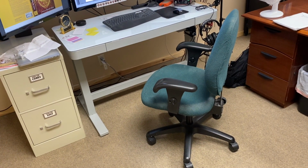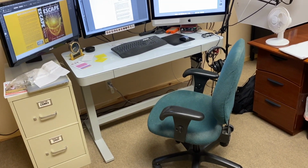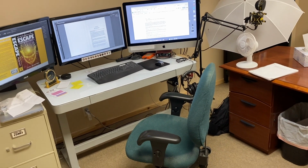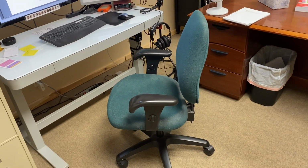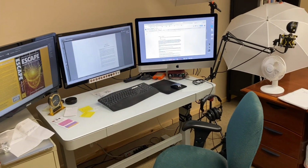Good morning. It's Sunday, October 22nd, and I'm going to take you on just a little tour of what my studio looks like now that I've started to author a book. I wanted to start with this old chair that's about 35 years old, where I spend a great deal of time, too much time, honestly. But here's my workstation.